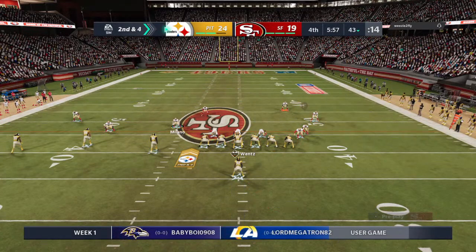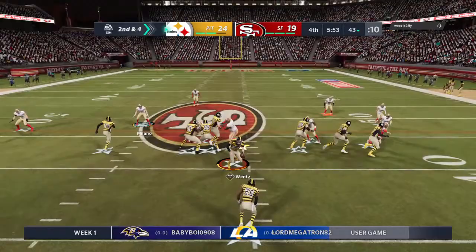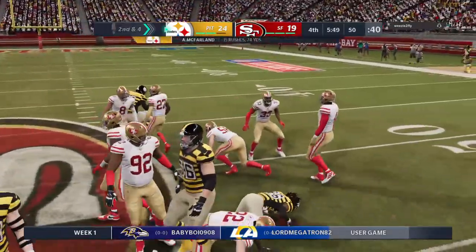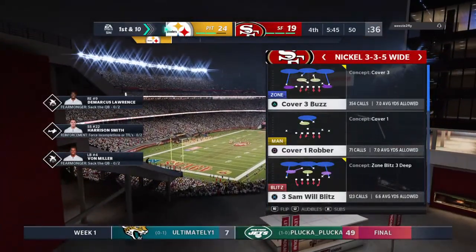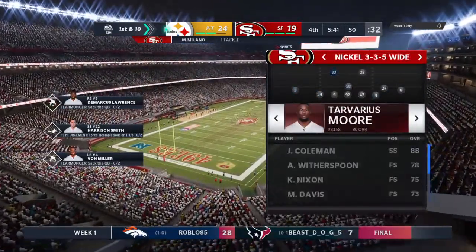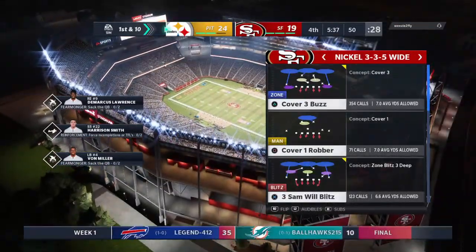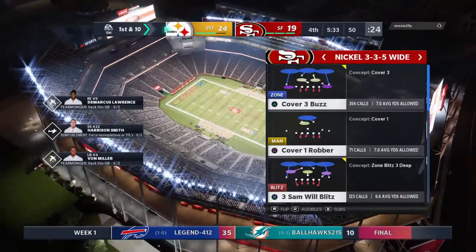Check the backer, check the backer. Again, McFarland. And he'll get it out to midfield. Let's see, yeah, they'll spot it right at midfield at the 50. 7 yards there and a 1st down. Something to watch here in week 1 of the season, tackling. Because you and I both know that in the preseason, a lot of these guys don't play a whole lot. Plus, the intensity and the speed really ratchets up on opening week.